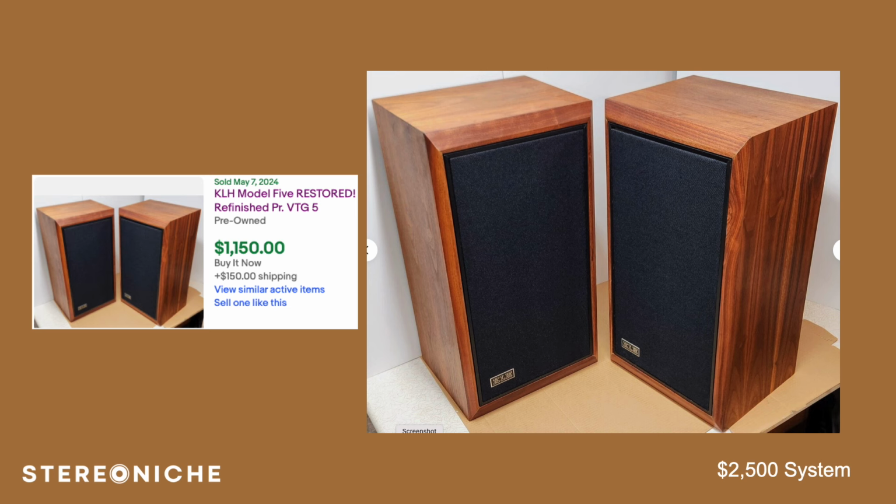Now here's a set of fully refinished and restored KLH Model 5. Just a little over budget, but just an example of, you can find some nice vintage speakers that have been restored and you don't need to do any restoration yourself. Model 5 is a classic, and if you're looking for a vintage speaker, it's one of those, like the Acoustic Research, that just fits right in the center of what many of us consider a vintage speaker from the late 60s, early 70s time frame.